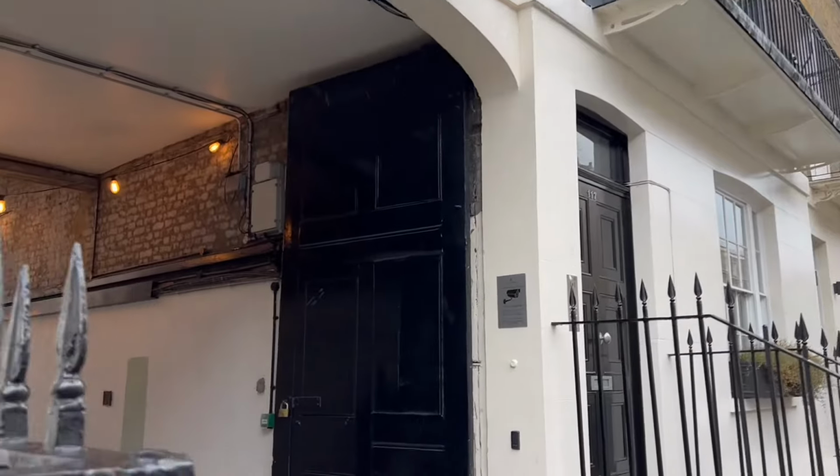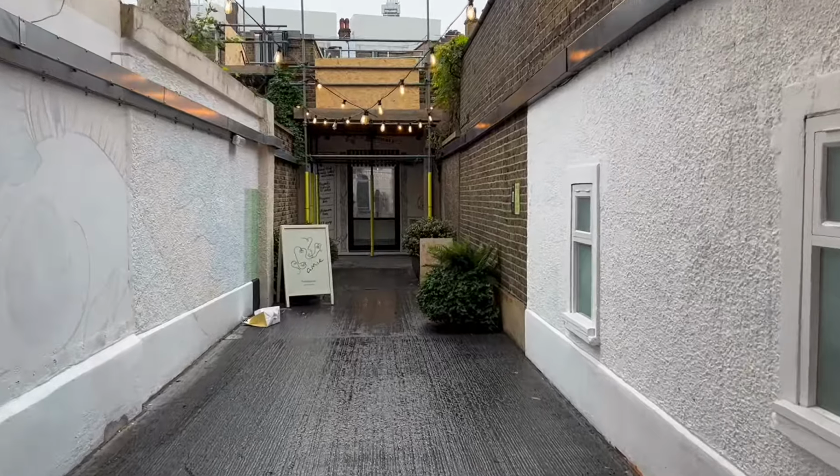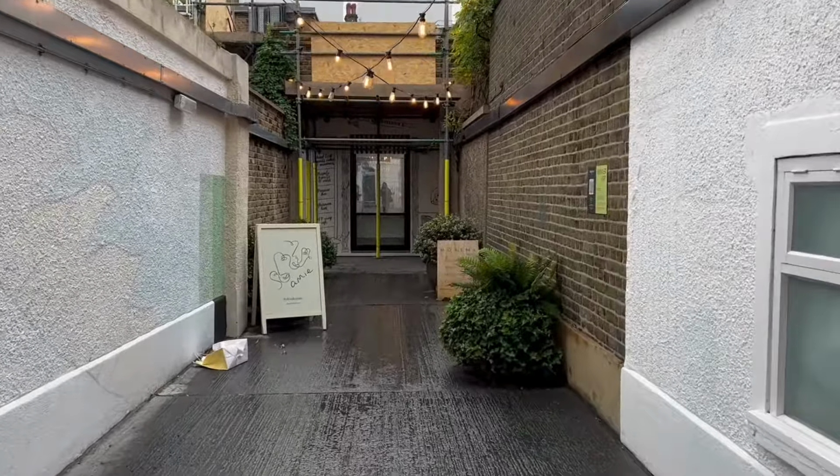Next, you'll find yourself in Eccleston Yards. This cool courtyard has a lot of shops, cafes, and restaurants, and it's a fun place to sit and rest your legs if you need a break.